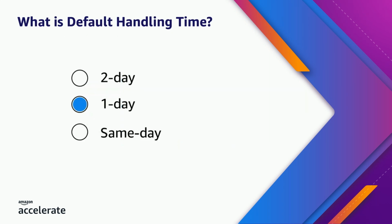You have 3 options on your account. You can set it to 2 days, or 1 day, and most accounts are set to 1 day by default, or you can set it at same day. Every time I talk to sellers, I always get the question, what's the difference between 1 day and same day? They sometimes sound kind of similar, so I'll walk you through it.